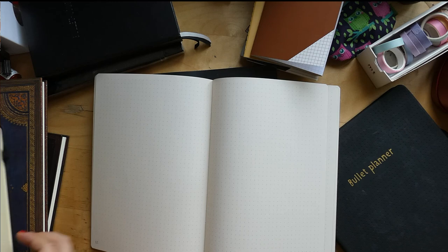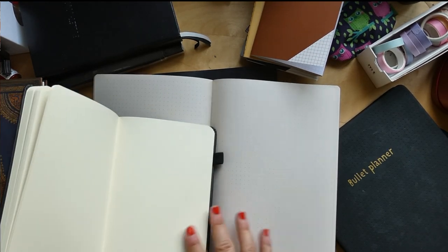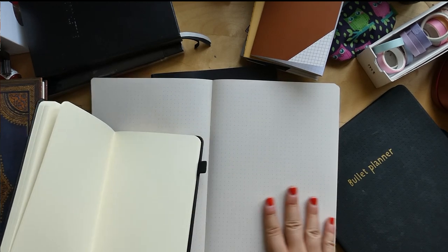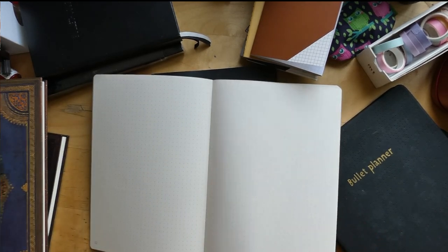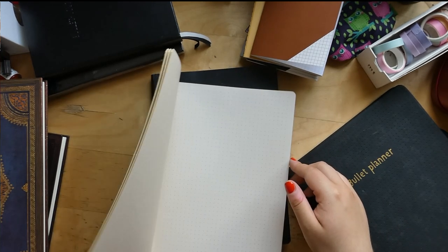That's another thing I've noticed of myself. So this is a normal cream paper. It's a bit lighter than this one, see? This one is a bit more gray. The paper is really thin though. It's not in the black one. In the black one it's really nice.